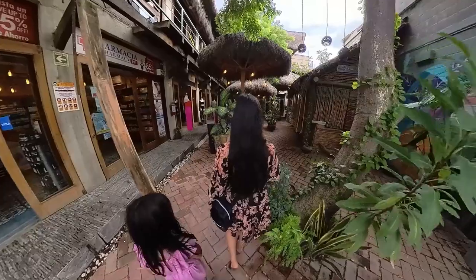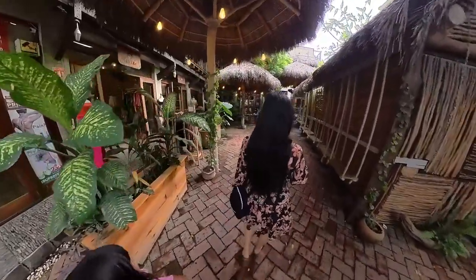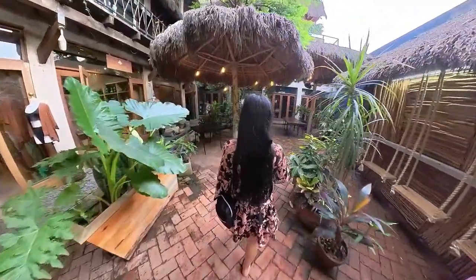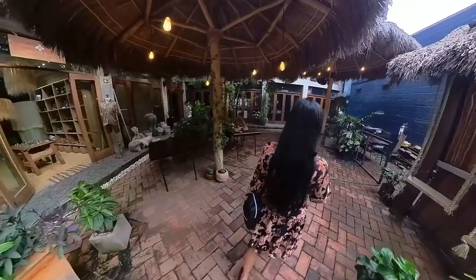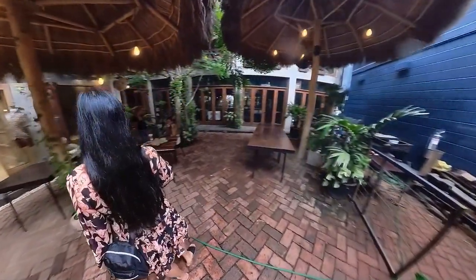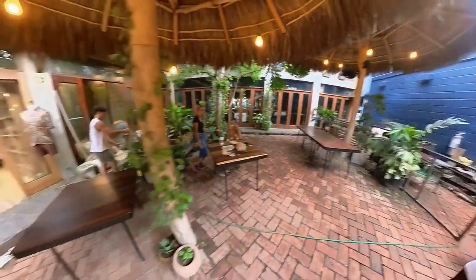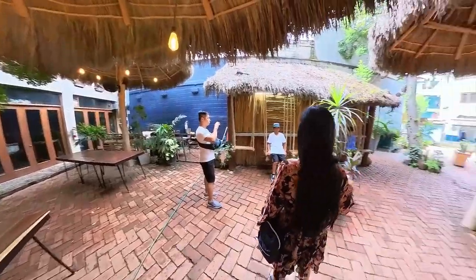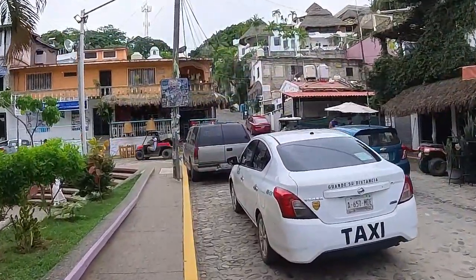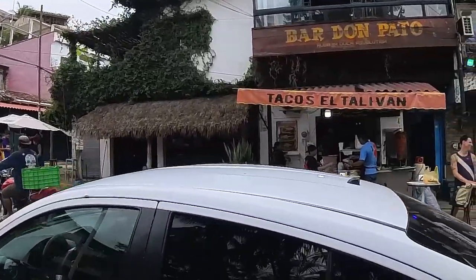Don't be touching that! Say hi! Let's swing, guys! Nice. You guys want to eat here? This is a restaurant, right? Let's take a picture. I don't think it's open. Oh, it's not open? Okay. Yeah, it looks pretty closed. All right, here we go. You can totally eat here, guys. It was nighttime. There's a nice uphill right there. There's a good taco restaurant right there.